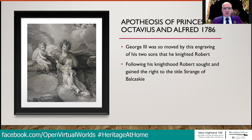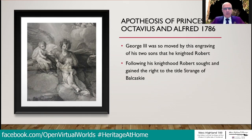The Apotheosis of the Princes Octavius and Alfred, which Robbie did in 1786, aged 65, 40 years after Culloden. This engraving shows the ascension to heaven of George III's two sons, Octavius and Alfred. George III was so moved by this engraving that he knighted Robbie on the spot. Following Robbie's knighthood, he sought and gained the right to the title of Strange of Balcaskie. Next slide, please.